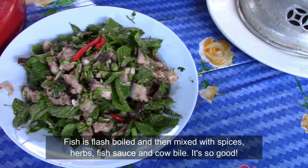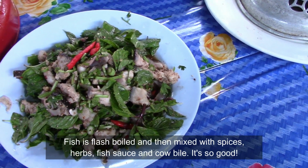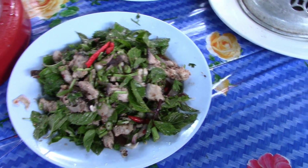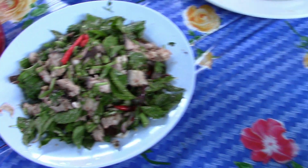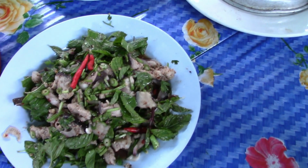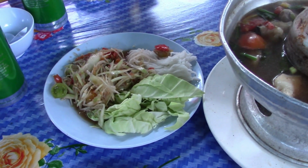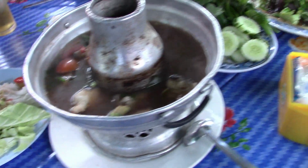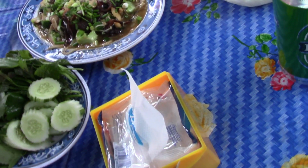And mix it with mint and other herbs. I see chopped up long green beans, and we'll have some lemongrass in there, and of course, Thai chili pepper sitting on top. And we got a tamufum, a green papaya salad. You gotta have those in this country at every meal, I guess. And we have fresh herbs and cucumbers.